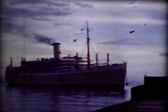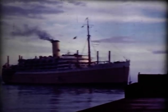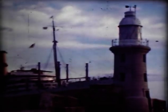We join the Orion as she enters Colombo Harbour. She was built by Vickers Armstrong in Barrow and launched in 1934 and brought a new look to the Orient Line. She later served as a troop transport from 1939 to 1946 and was the first ship of the Orient Fleet to be reconditioned in 1947.